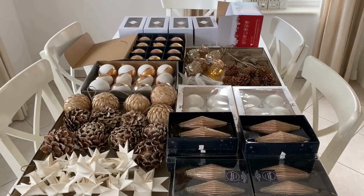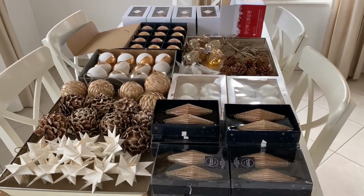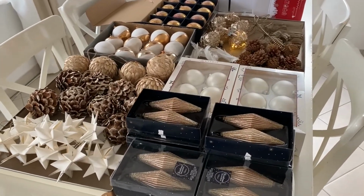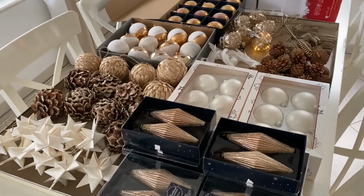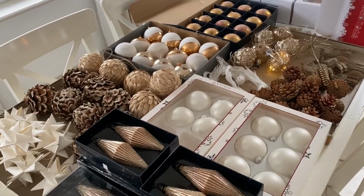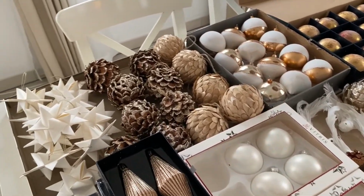So this is what I have at a glance. I think you can already tell quite well what my color concept is for this year. I'm really focusing on all natural kind of tones. So like coppery, bronze, really pine cone colors basically, and then mix it with hints of white and creamy white. And I'm really happy with how everything is looking already on the table.